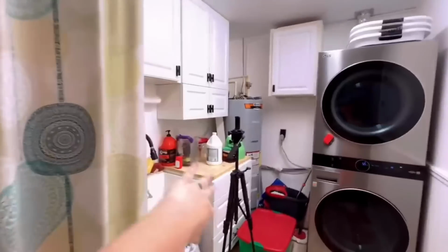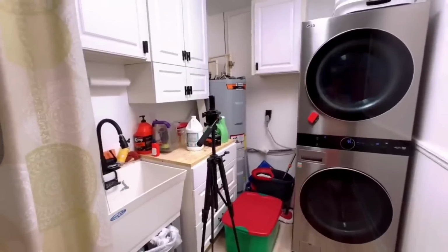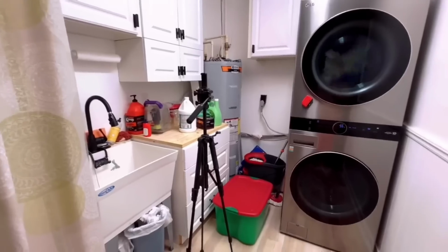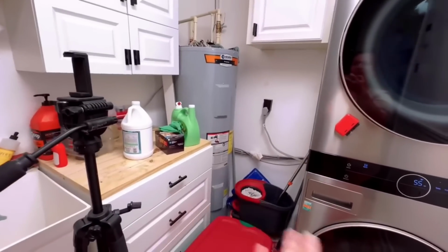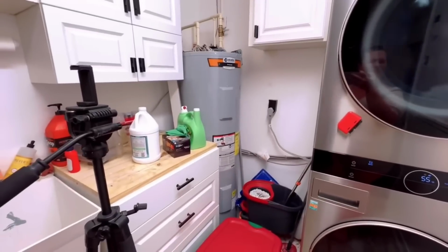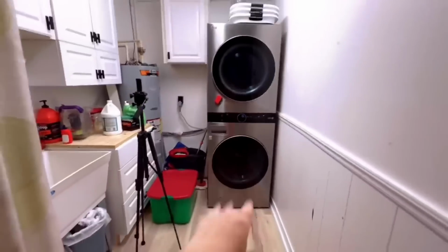We did install these cabinets. They were old kitchen cabinets. They don't have to stay. I would like to repurpose as much as possible to save money, but they don't have to stay. Once again, water heater, not replacing it. It's a good water heater. I'm not spending thousands to get a wall thing, even though I know that would make this more functional. We're thinking budget. And then there's our washer and dryer.